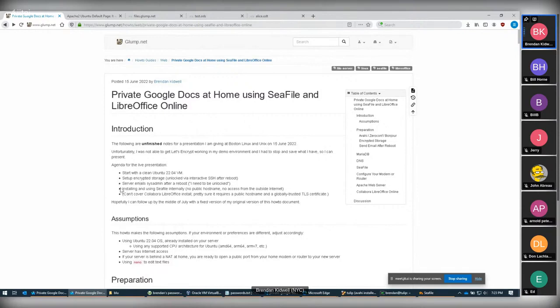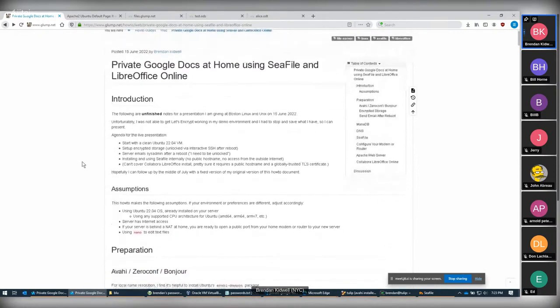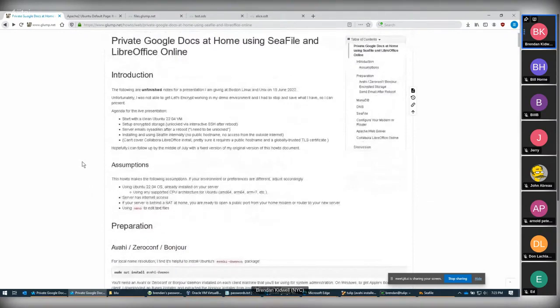And then we're going to go through installing SeaFile internally in my private network without using a public host name and without any access to the outside internet. We're not going to use the sharing features, because that's literally as far as I got. And I don't have working notes for Collabora or LibreOffice Online. So that's my intro, and we'll go right into it.